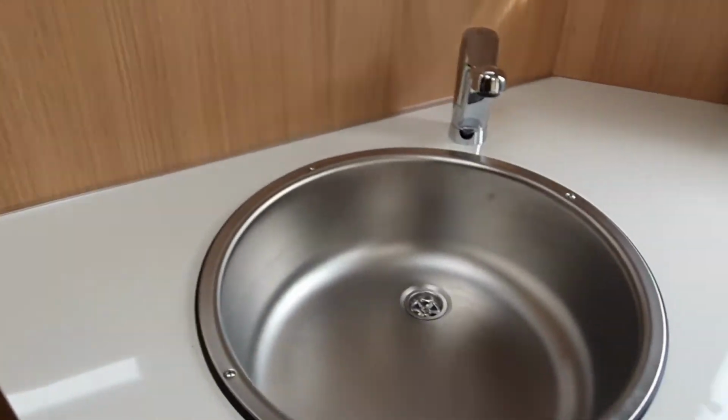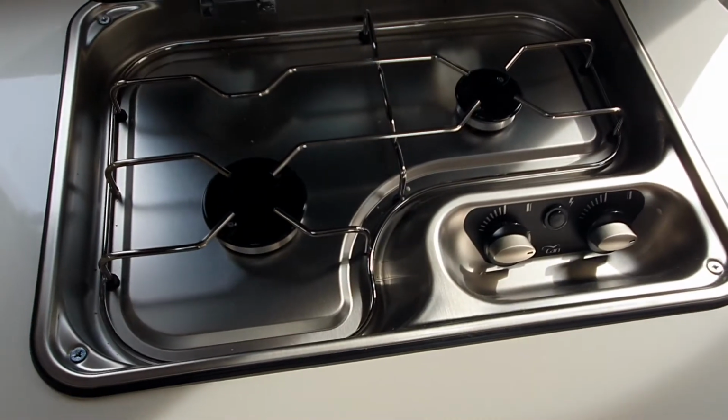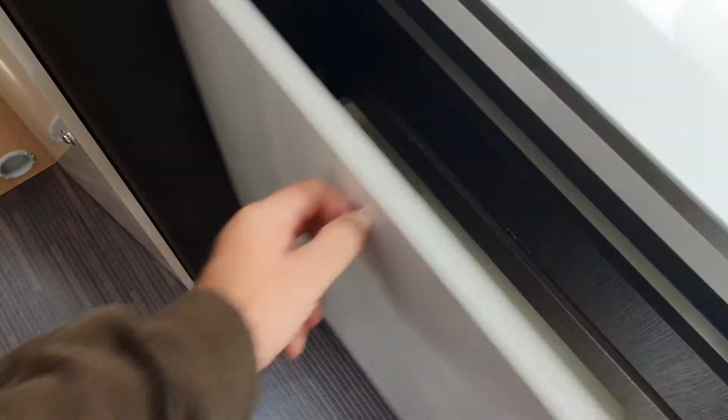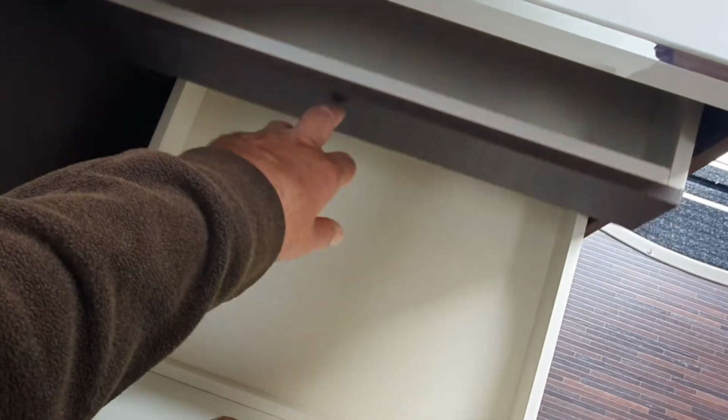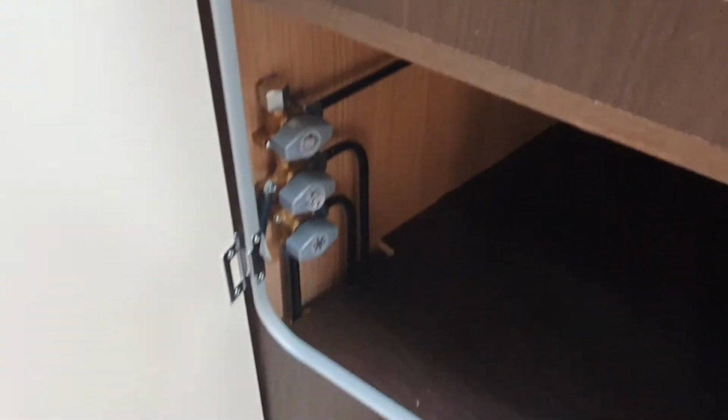A large sink, and 2 burners and storage below as well. Oh, this comes out like that. And there's a control for your gas. So lots of space in here.